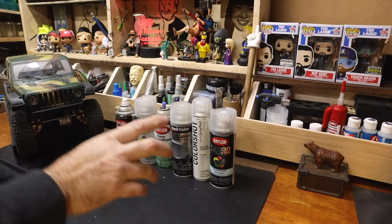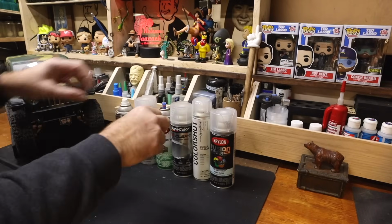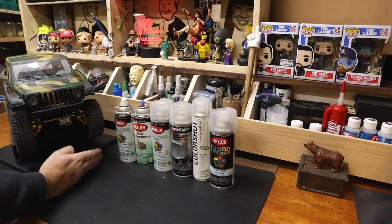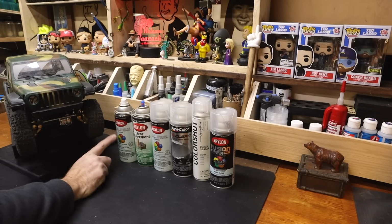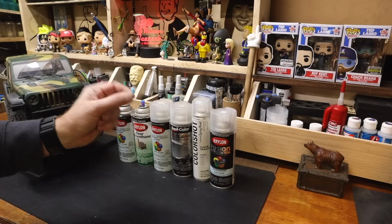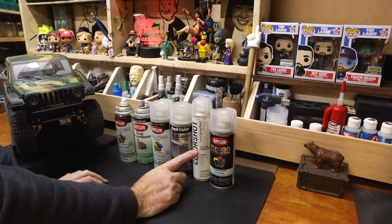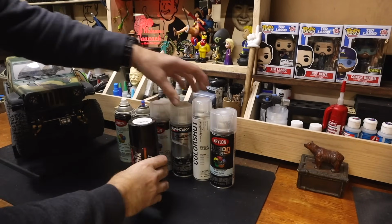And in order of flatness, yeah, I would say about like that. Flattest to least flat. And obviously that one's satin, so it has an excuse. But this satin and this flat are like right there. You almost can't tell the difference. These two, this one didn't lay down well enough. I forgot one. It would go about there.